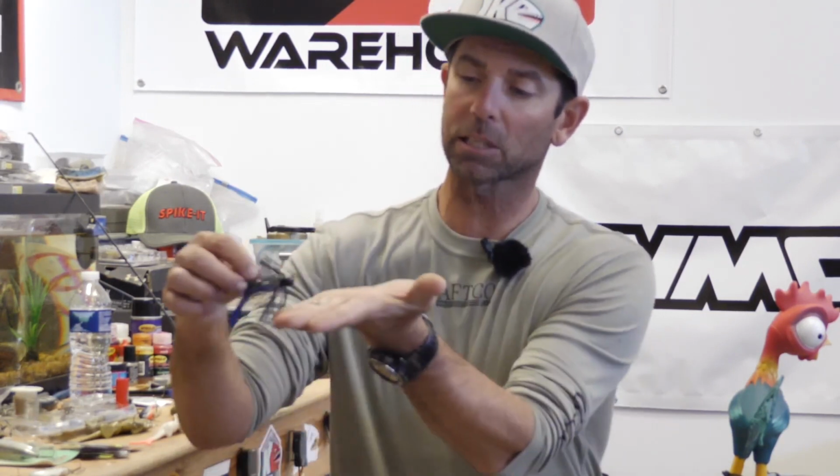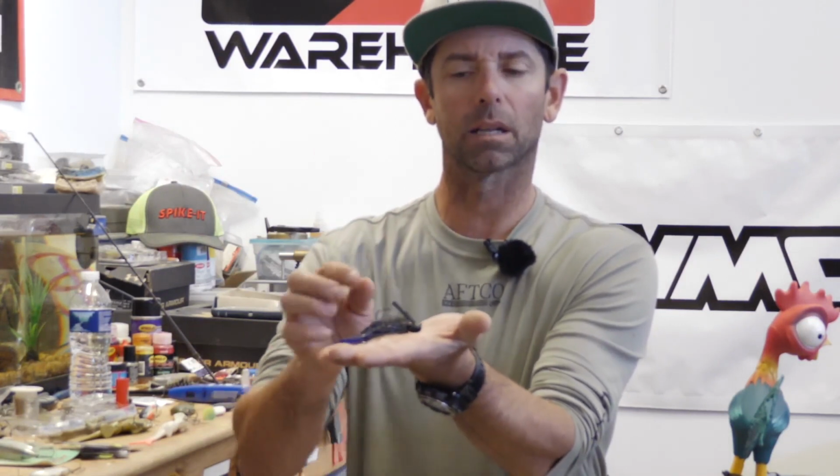So I do a lot of dragging on the bottom until I feel something. As this jig drags, if I feel it hit something, a rock, a log, a rough spot, an isolated patch of grass, I'll stop it and I'll shake it a little bit in place. So slow, methodical, bottom dragging retrieve, that's key in this early winter phase. So number 2, power fishing lures for me in the early winter, it's gotta be a jig.